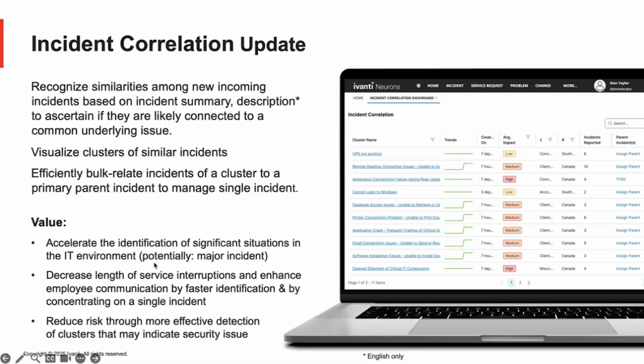Again, ultimately, the value that you get out of this is, you're able to much quicker identify that something is going on instead of relying on word of mouth between analysts, etc. Here you have a screen that shows you right away when something bigger is going on and the dynamic nature of it, right? If more and more incidents are coming in for a certain topic, you'll see that changing over time, right? So the early detection is a big one. A more efficient management of the situation is the second benefit, right? Because you can bulk relate them and then focus on the individual parent incident.